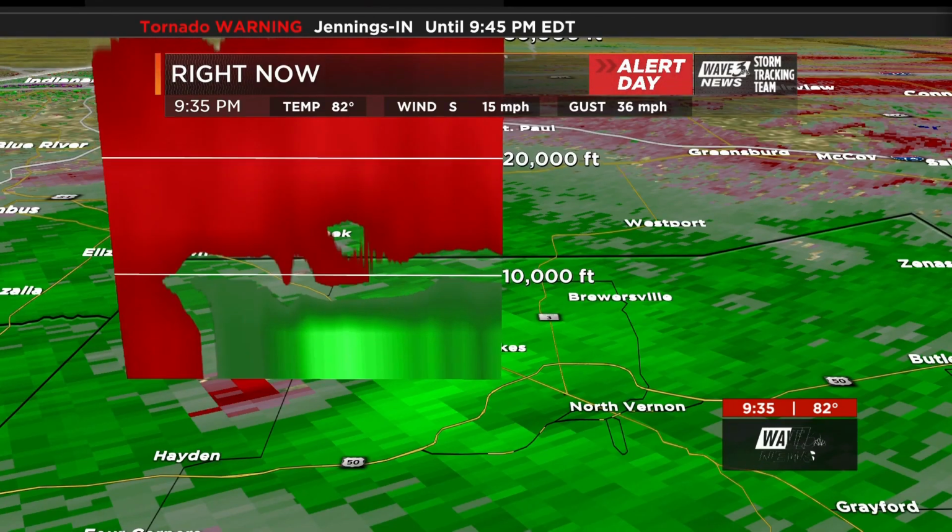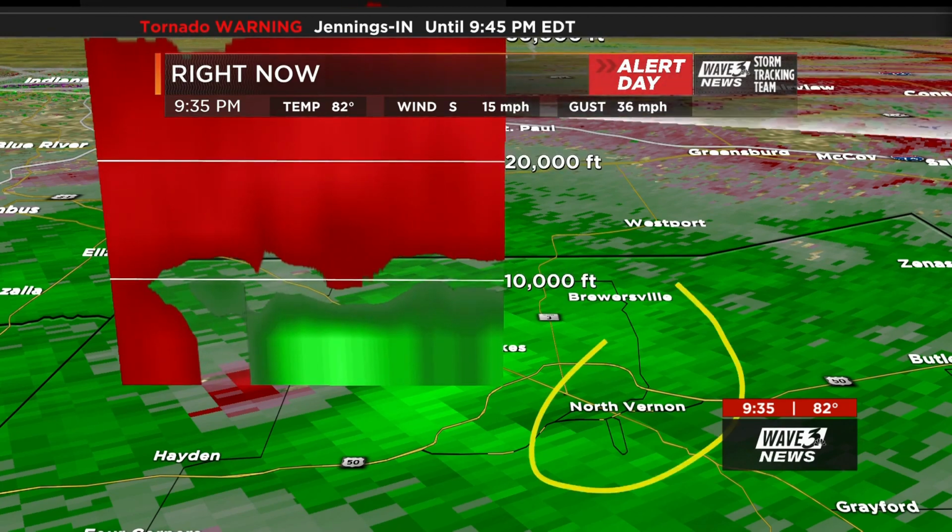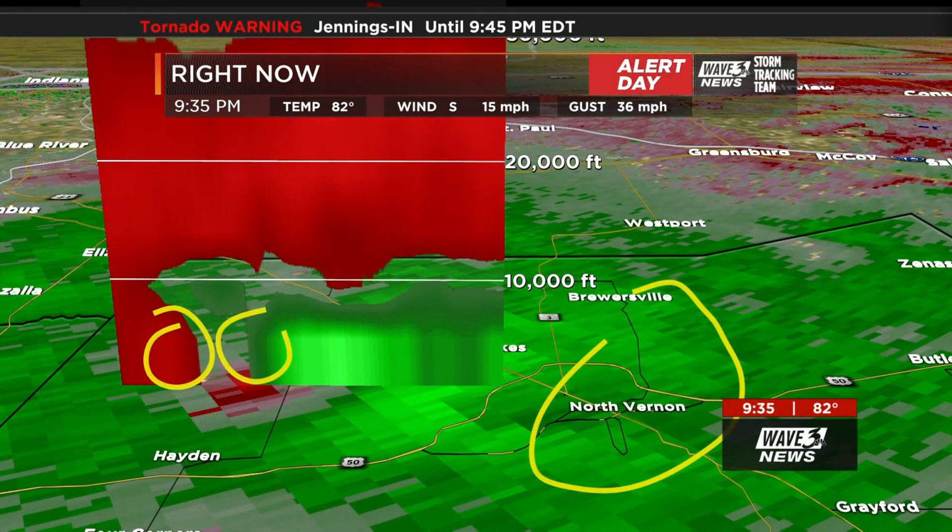What we're looking at is the atmosphere tilted, looking at the wind energy here. To get your bearings straight, here is North Vernon right here. And again, I've got everything tilted. What I'm trying to find is whether or not we get any type of bright red and bright green that come close together to each other. And so far, there's a gap, and we don't have the bright red.